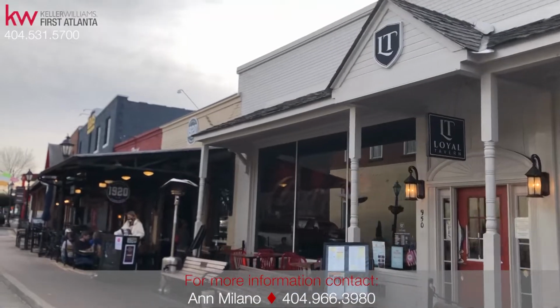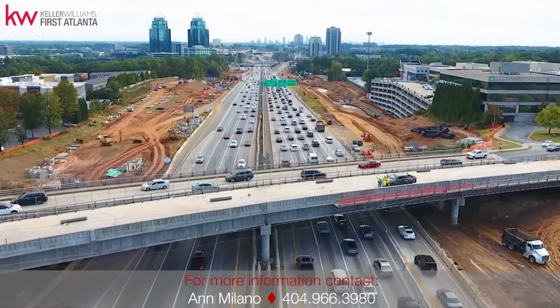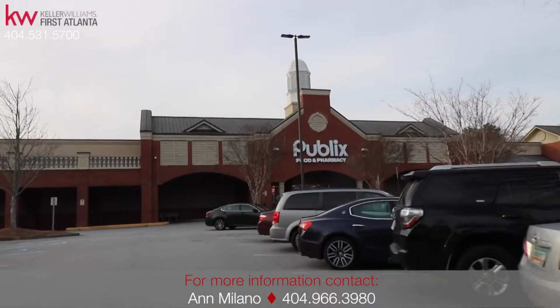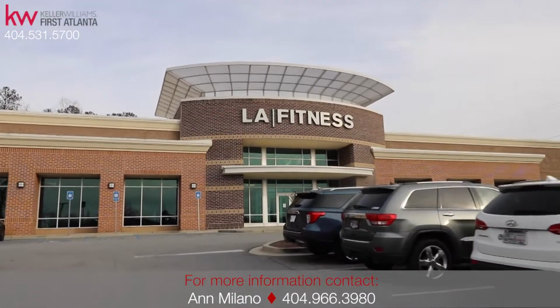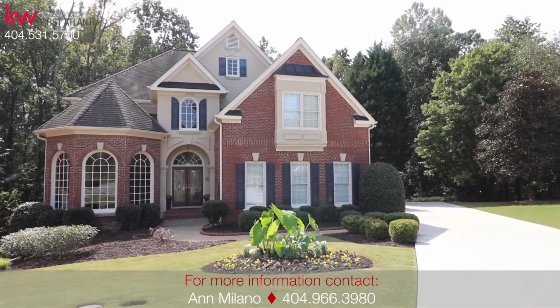Let's check out the historic city of Roswell for a night out with your friends or family, plus easy access to 400 to head into the city, grocery shopping at Publix, or get your workout on at LA Fitness. 4002 Defender Drive is the perfect place to call home.